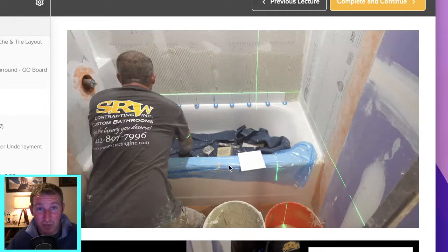So I don't know what kind of tile you plan on using. If you're using larger tile, it's really no big deal at all. But if you're using something like this, 6x6s, it can be a little bit frustrating. And so you can grind down the back of the tile to overcome it, or use more thin set behind that tile to overcome it. But the lumps, I mean, it depends on how bad it is.